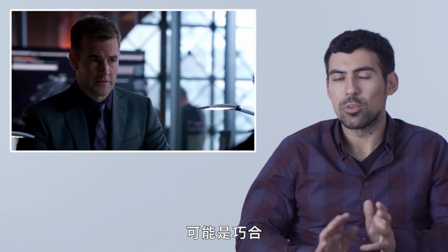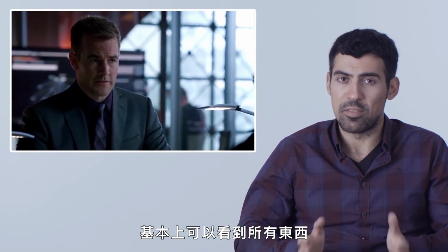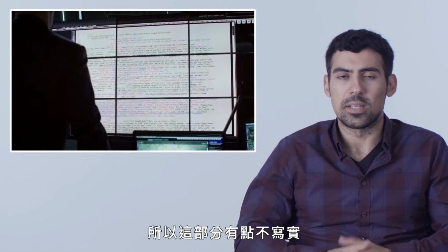However, the combination of codes being layered on top of each other is not really accurate. If you're viewing the source code, you're pretty much viewing everything. So, not so realistic in this case.